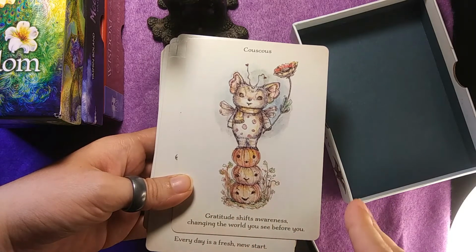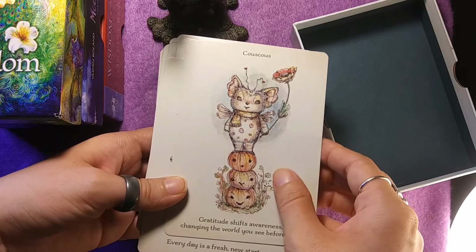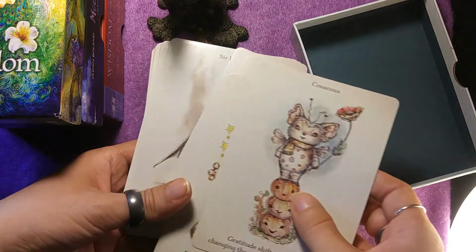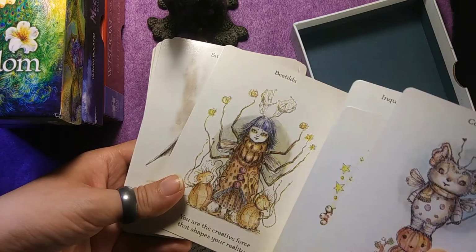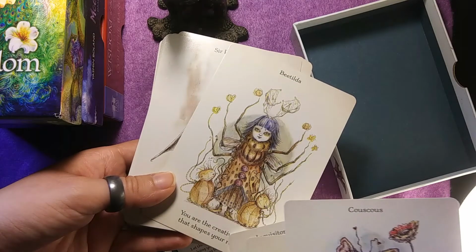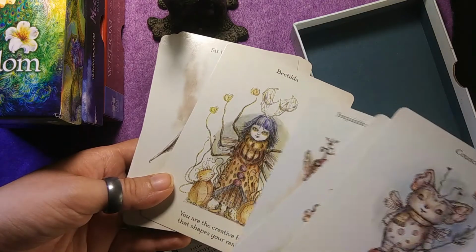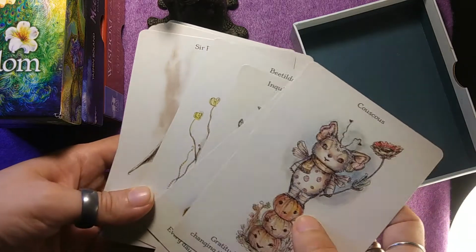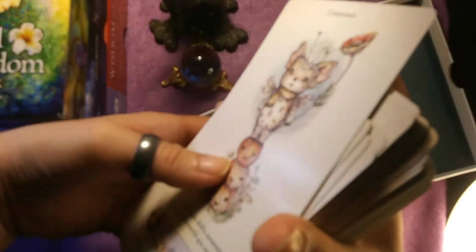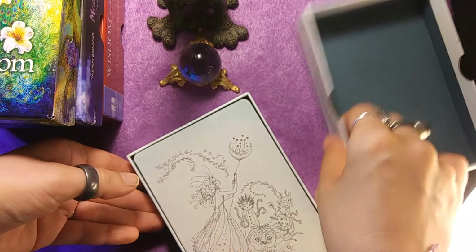So that's why it doesn't really have a book, because it kind of tells you what the meaning of each card is. Again, it's a visual, so you can kind of get your own reading. But although I do have that, I really do use this one more with the words, just because it's like, oh, you're a creative force that shapes your reality. It has this kind of Halloween feel to it. Yeah, and I find it very true to it. It's very attuned to me, and even when I opened it the first time, I loved it.